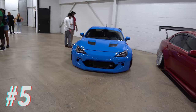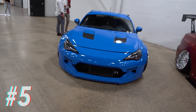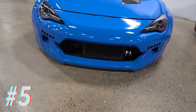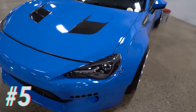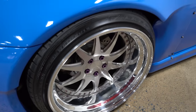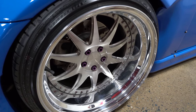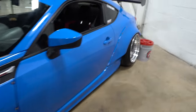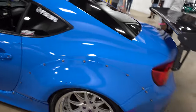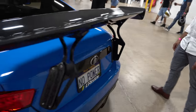It's gonna be this Scion FR-S for us right here with the Rocket Bunny kit. It's nice, turbo, clean. I like this color. It pops a lot. This color really pops. And the wheels are real nice. Got the chrome lip, real nice. Interior clean, got the Alcantara polish. Looks real nice. Definitely looks good. Big wing on the back.